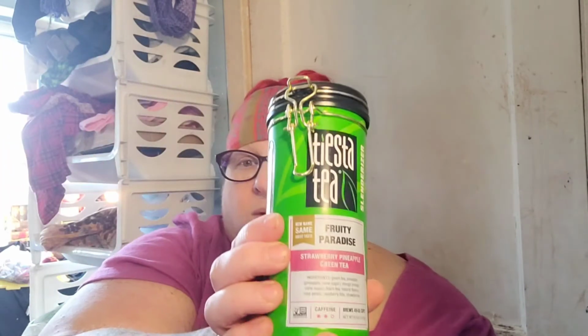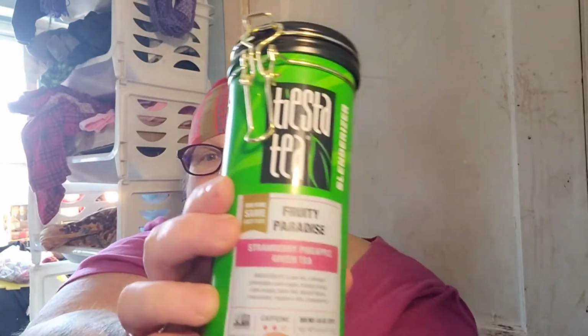This one I am anxious to try, and this one is called a Slenderizer. It is called Fruity Paradise. Now this one does have caffeine, so they go by the dots. You'll get 1, 2, or 3 dots of caffeine, and this one has 2 dots. But these brew 40 to 50 cups.